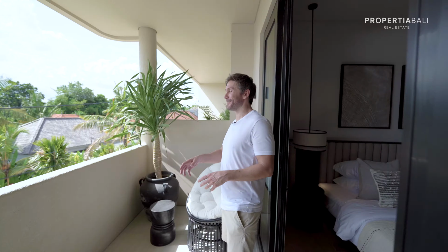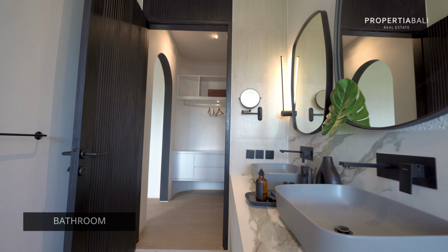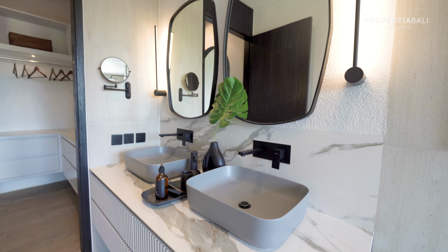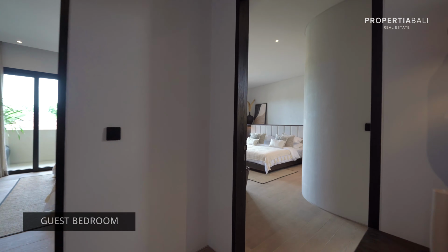This is the walk-in wardrobe, so this is a little extra to this room specifically. The others don't have it. Extra space, nice big mirror, and then we go into the bathroom. Similar design to the others, but then this has the extra big Bali bathtub in it. That's real nice.